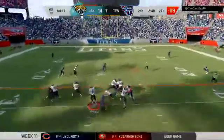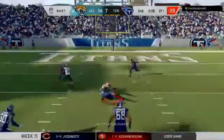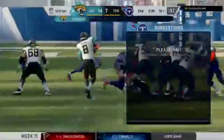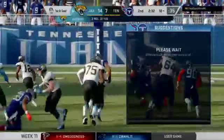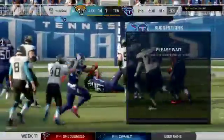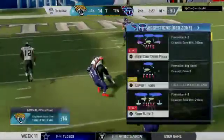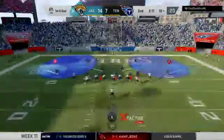On 3rd and 1, here's Mariota. And he's going to have the hook up to QT. And he takes it down to the 10-yard line. They're able to convert on 3rd down, and that sets up a 1st and goal. And a good quarterback facing zone coverage, if he has just a little bit of time to survey the scene, that's what's going to happen.